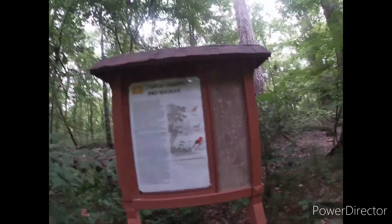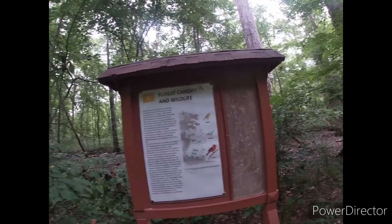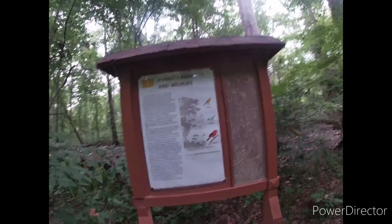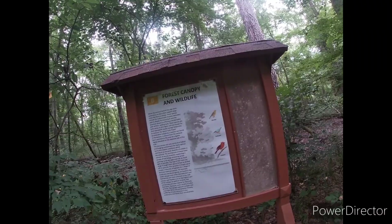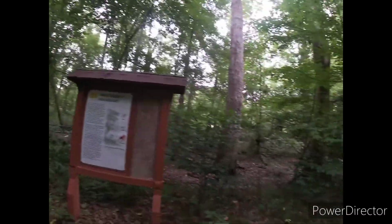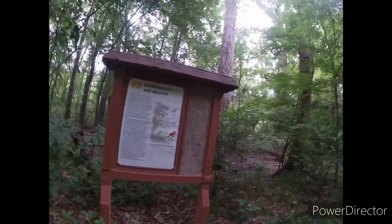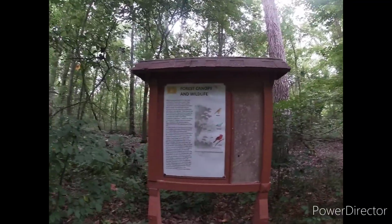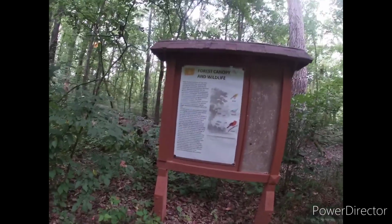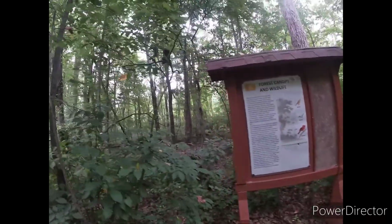Alright. What's it saying? Forest canopy and wildlife. Talking about cottonwood trees, sycamore trees, tulip poplar. Yeah, so some of these big old trees right here. That one's a big one. Says warbler, nuthatch, and cardinal. It talks about how they live in the highest part of the canopy. Okay.